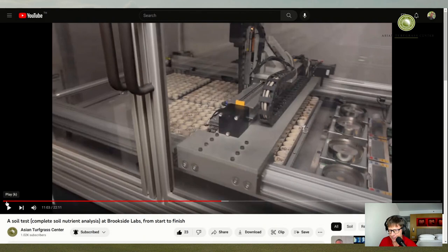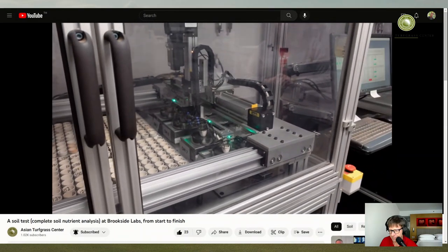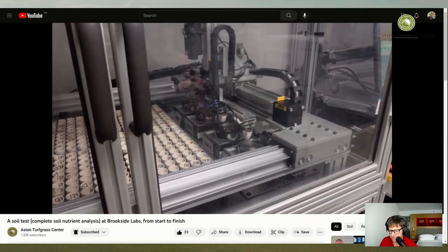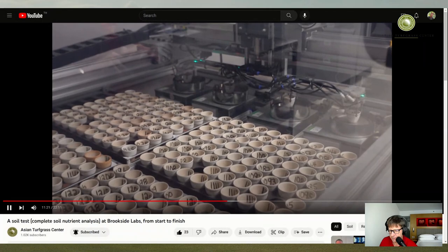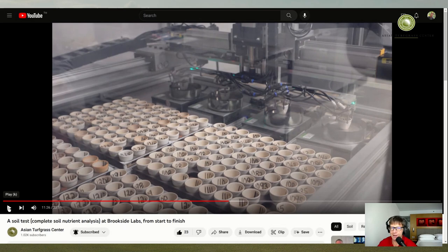Let me see if I can bring up this clip. So it's measuring, it looks like it's got four scales there and it's measuring four samples at once. Yes, so the robot will pick up four crucibles, take them to the scale, collect a weight, pick the crucible back up, return it to its original position. These robots are so cool. And then pick up the next four samples. It's amazing. At Brookside Labs, they can run up to 4,000 soil tests per day. And when you're doing 4,000 soil tests, I think it makes a lot of sense to have these type of robotic machines when possible to do this.